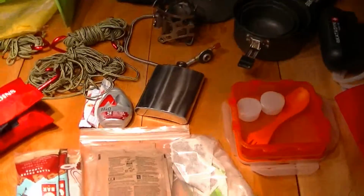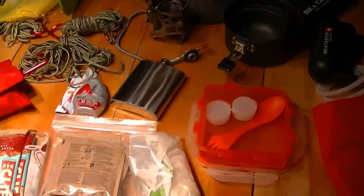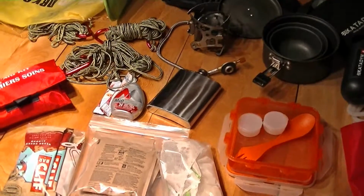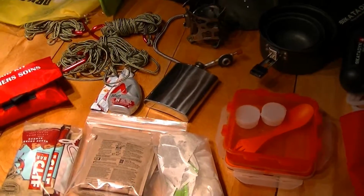So yeah, just a typical flask. I think it's a 7 or 9 ounce flask. Perfect for just one person. You fill that up with some whiskey, and typically gives you one good night of a buzz, and then the next night you suffer.